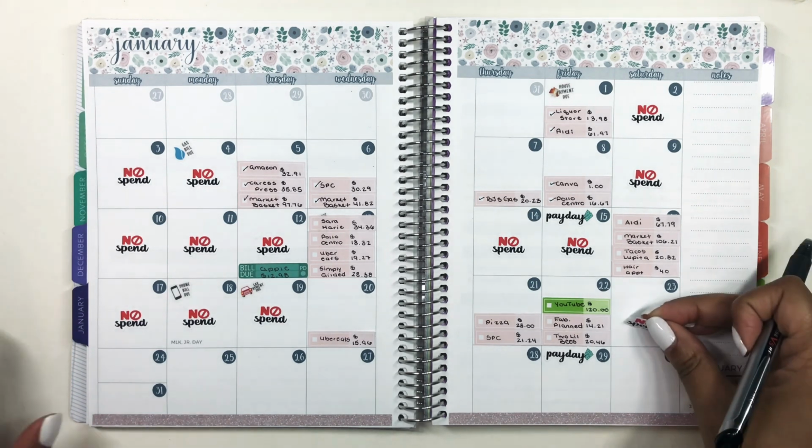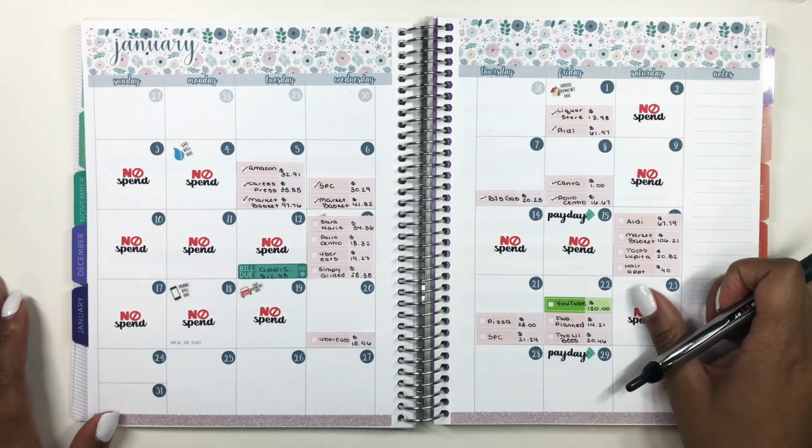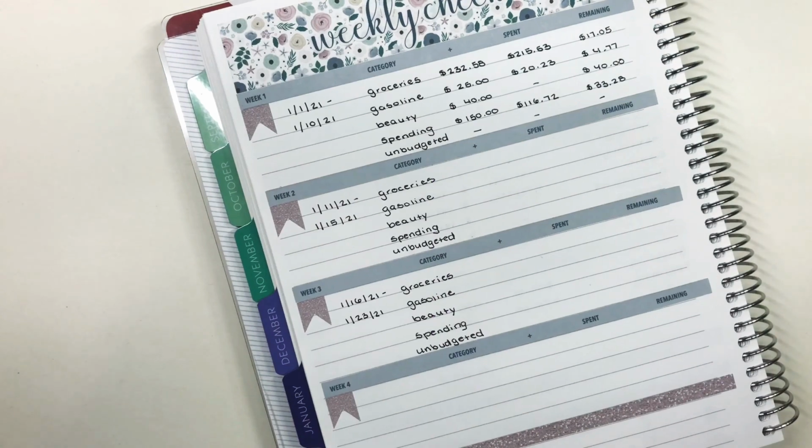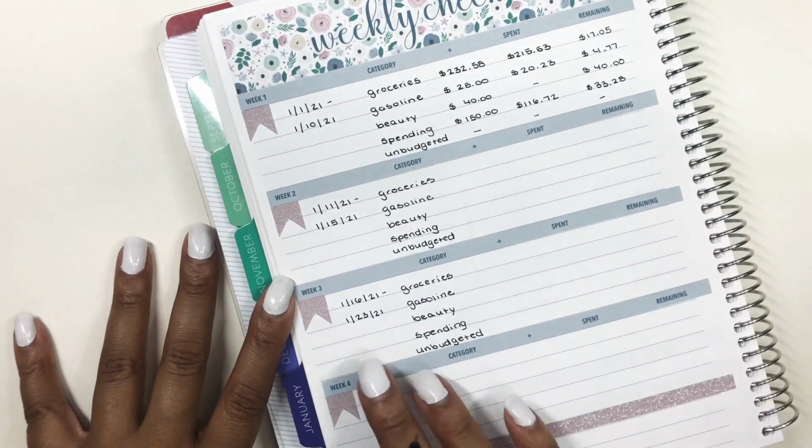I mean, all in all, not too bad, I guess. But we all know that the truth lies in the weekly check-in spread when I get into my numbers. So let's go ahead and check out those numbers, y'all, and see how I did. All right, friends. So I did go ahead and write out week 2 and 3.